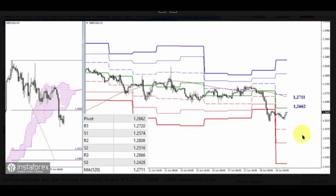The main advantage on the lower timeframes currently belongs to the bears. Their reference points are the supports of the classic pivot points 1.2574, 1.2516 and 1.2428, and the target for breaking the H4 cloud 1.2521 and 1.2485.